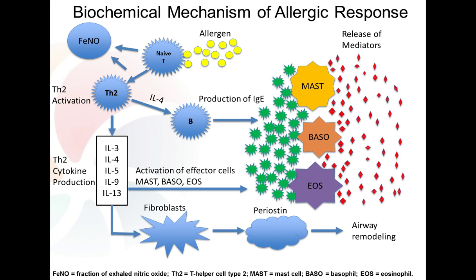So at the top, we have an allergen, whatever it may be. It could be cold air, or it could be smoke, whatever it happens to be. And this allergen stimulates what we call the naive T cell. And this actually then stimulates what we call the Th2 activation, or Th2 cell. That is so key to this whole mechanism. I want you to focus in on that.